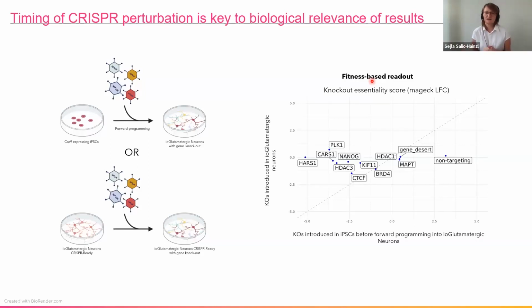And to showcase why timing is important, we actually performed exactly such a screen. So on the one hand, we delivered the guide RNA in the iPS stage and then forward programmed cells into glutamatergic neurons. And in the other screen, we delivered guide RNAs into the forward programmed cells. So what we're studying here is actually which knockouts are lethal to the cell. And what you can see quite nicely in this plot is, on the y-axis, we're plotting the knockouts that are introduced in the glutamatergic neurons. On the x-axis, the knockouts that are introduced in the iPSCs before forward programming.